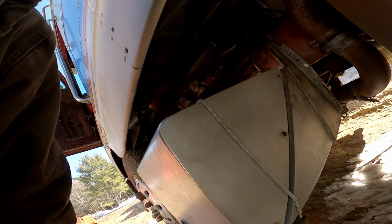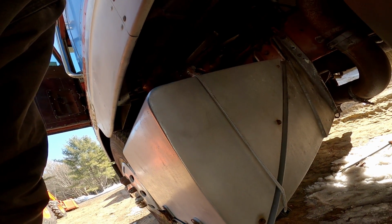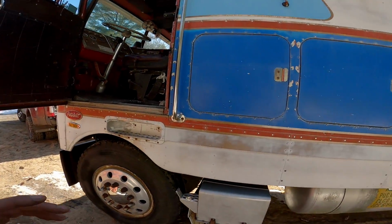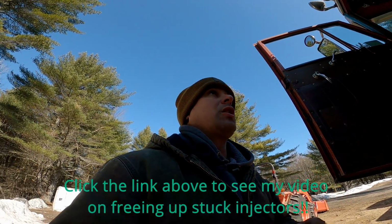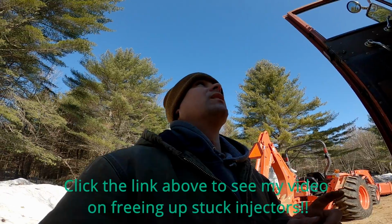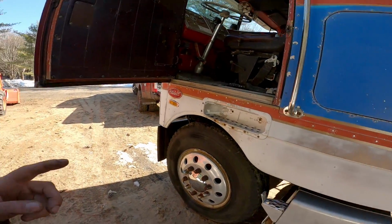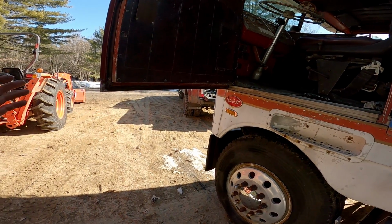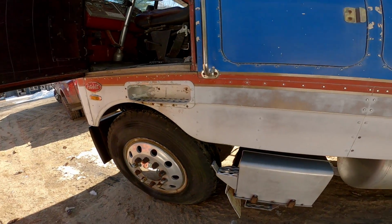Maybe what we'll do is pop the battery box cover off and put a battery in it and just see. I'm not gonna try to bump it with the starter or nothing, because we need to get the cab up and make sure there's not any stuck injectors before we go trying to start it. But we can open the battery box, put power to the inside and see if we have any kind of life, if any of the lights work, just see what we got. So I think maybe we'll do that.